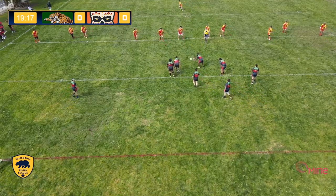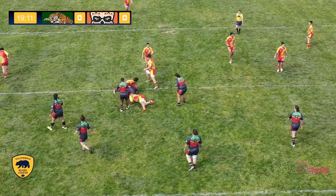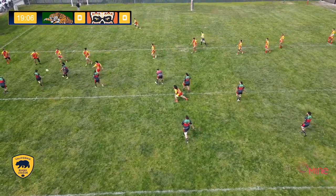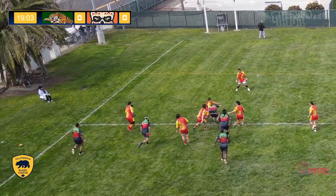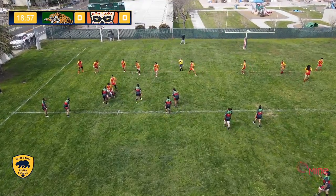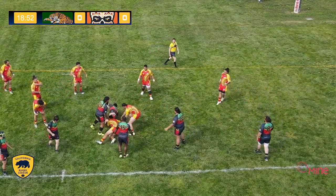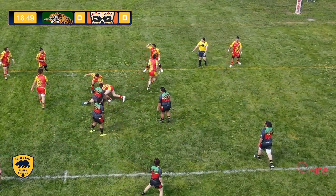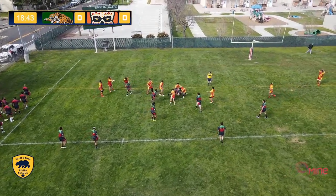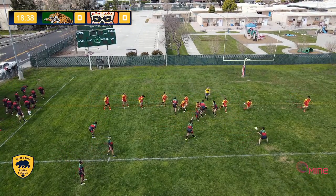Not taking any prisoners. Quick restart from the Young Tigers. Trying to take it up the middle. See if they can get a little bit more width. Trying to stretch the Savage out. Breaking tackles, breaking ankles. No, not there, but they've pushed already. We're just a few seconds into this game, and they have backed the Savage up into their driveway. Savage trying to defend the house here. Let's see what they can do. They've got them pretty stretched out, but they cannot seem to cross that yellow line into glory.